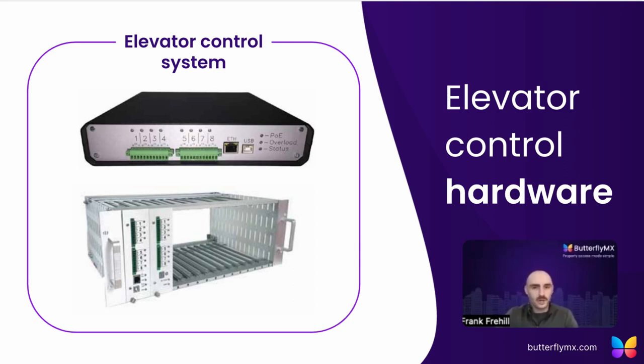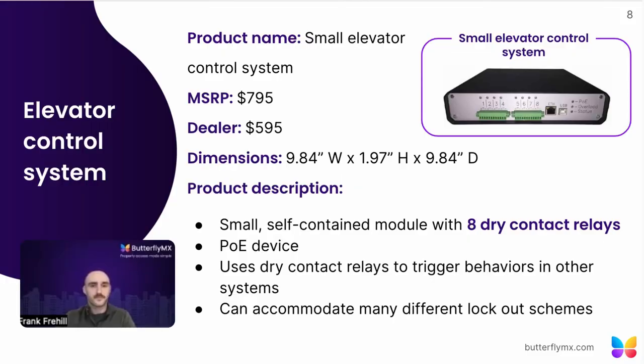So, now we know a little bit more about the solution that our elevator control system provides and how it works. We can start to take a deeper dive into the hardware. So let's start. Our elevator control system comes in two main configurations, our small, which we see here, and our large or rack-mounted option that we'll look at in just a minute.